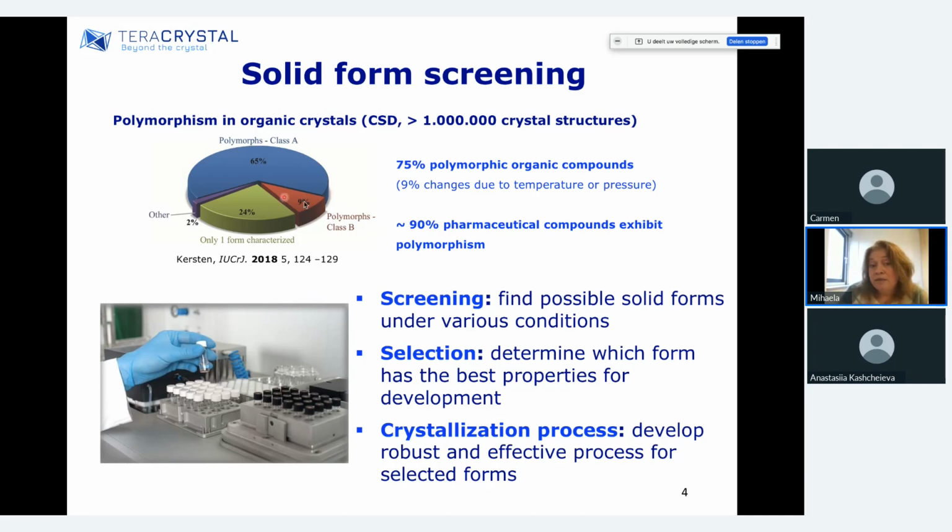And 9% have small changes in the crystal structures, which are not true polymorphs, but due to temperature or pressure changes, which change, let's say, the crystal structure. So 65% definitely from all the determined crystals of organic compounds are polymorphic.